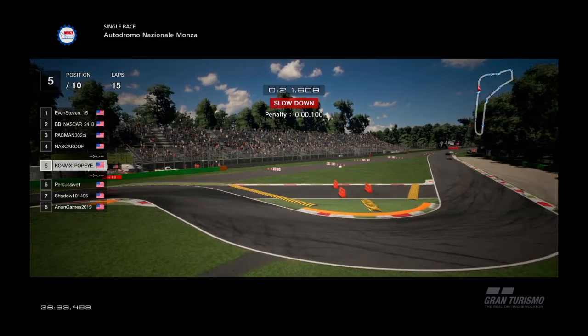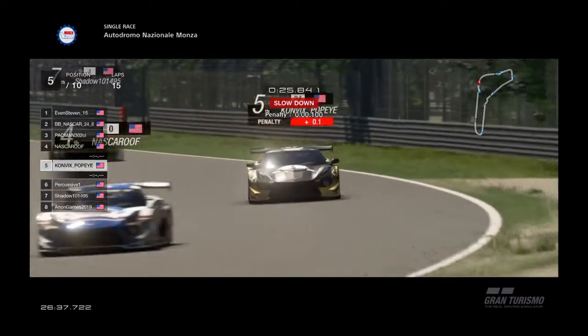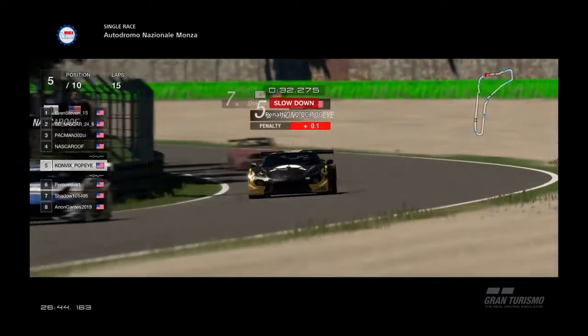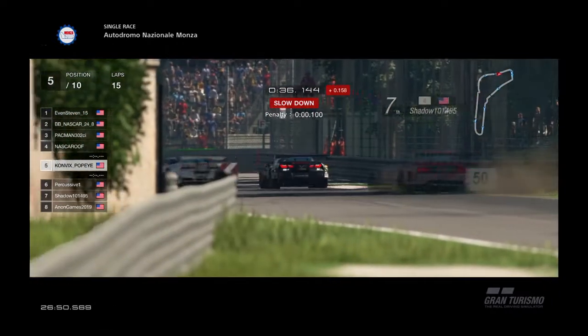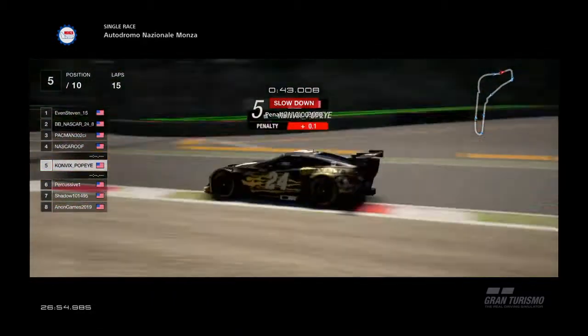You see right there, Chris serves another, what was it, 2/10. Saw behind him, Percussive. He has a penalty of his own. So Chris Ryan, despite having to serve 4/10 of a second penalty, is still right behind his teammate. He's done a really good job to serve that time. To the first chicane, will he serve the rest? Does not look like it.